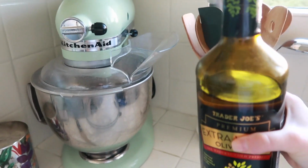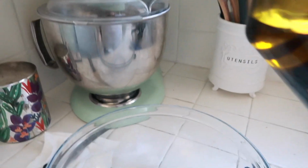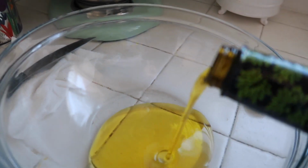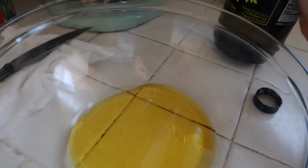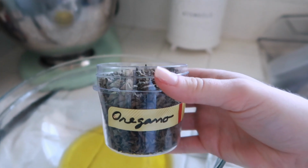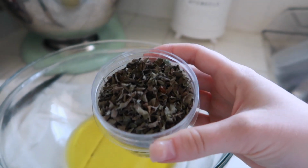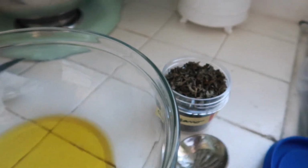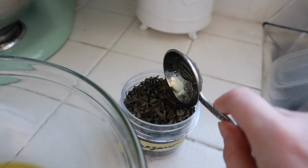So we're gonna make the marinade with some extra virgin olive oil. It says about 3 tablespoons, so I'm just kind of eyeballing it. That looks about good to me. Now it calls for 3 tablespoons of oregano. This is from my aunt's farm that we got for Christmas as one of our gifts. So I'm just going to take my little tablespoon and fill it up.